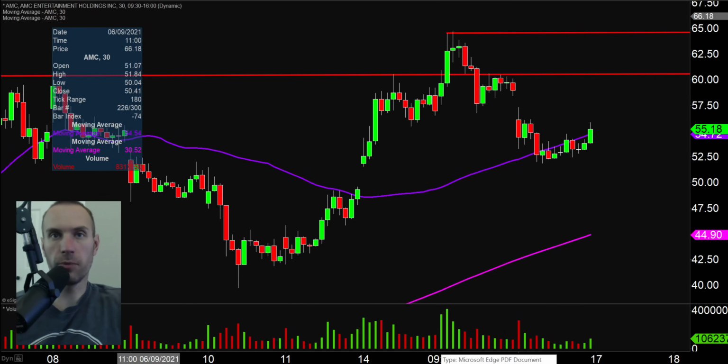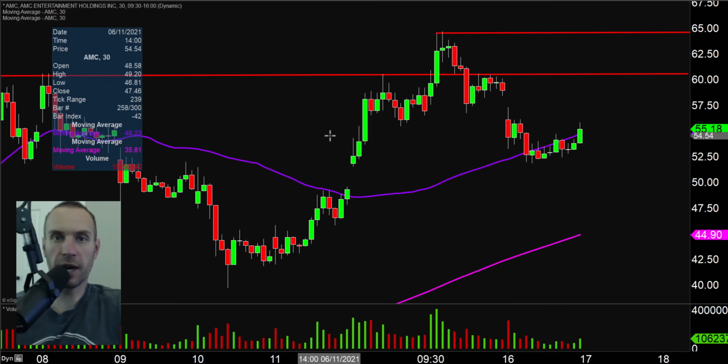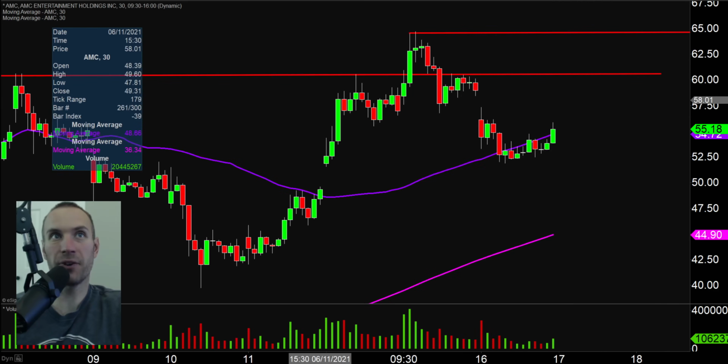Our first one, ticker symbol AMC. Been following it very closely, as has pretty much the entire world and financial media. Not a good day today at all, although to be fair, the last 30 minutes did show some signs of strength, so we'll have to see if that leads to anything or not. But as far as areas of resistance are concerned, still have the $65 mark and the $60.50 mark.